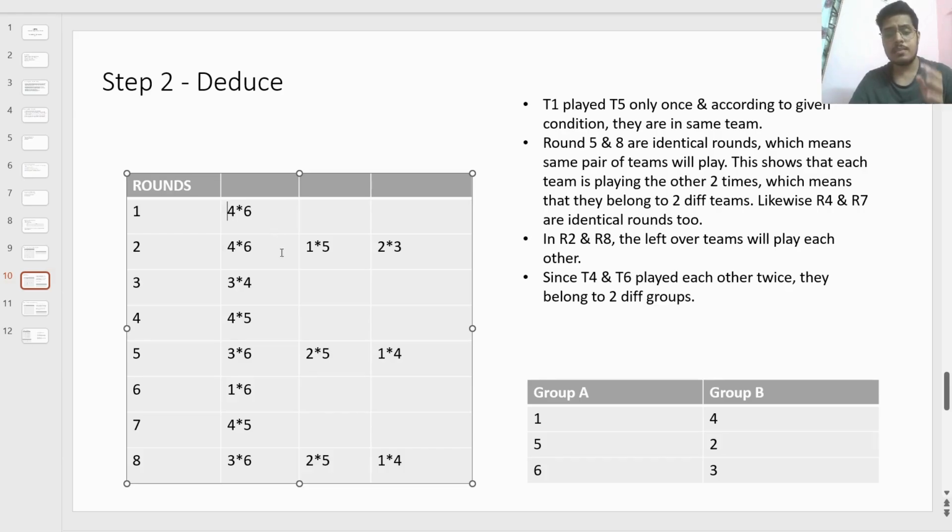So which is the team which is remaining and in which round it is remaining? So the only possibility of 4 versus 2 is in round 6, because this was the only round where there was space. In the rest of the rounds, 4 has already played 6, then 3, then 5, then 1, then 5, and then 1. So the only round in which 4 had space to play 2 was round 6. Now which teams are left to play in round 6? 1 and 6 have played, 4 and 2 have played, then 3 versus 5 is remaining.